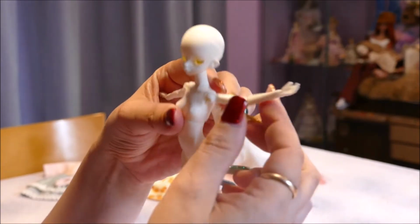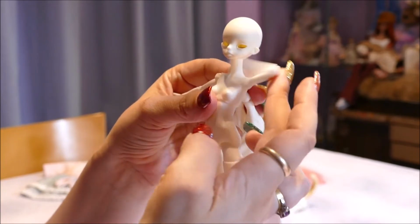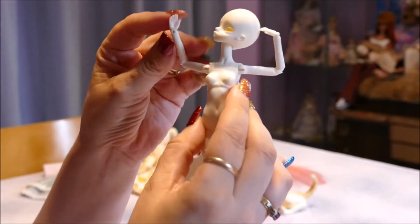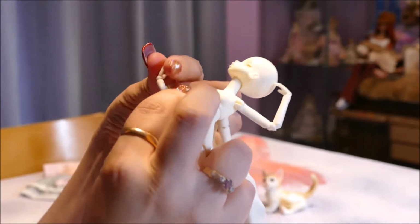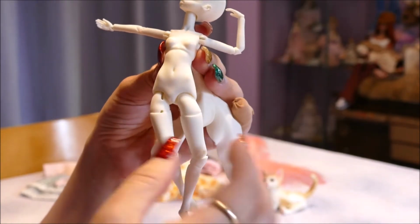She's got her arm, she's got her elbow, and of course she's got her wrists, so she can do all sorts of things. There she is, showing off how strong she is, flexing her muscles. There goes the head again. This one is strung a little tight, so I can't actually get that wrist to go down. So this stringing again is something.